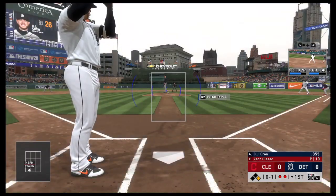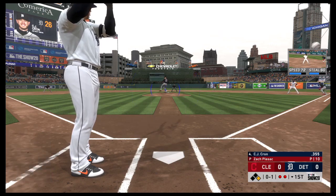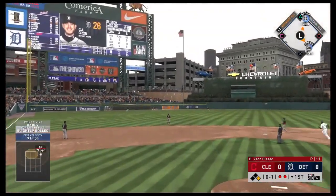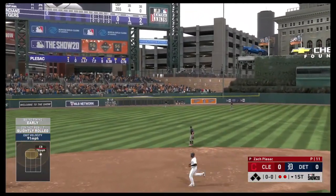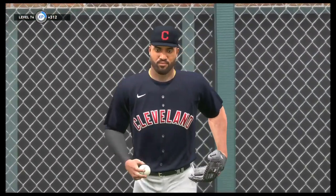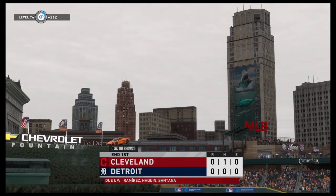Two out with the man at first. In the air now, out to left. Left fielder giving chase. He tracks it down, and that will end the inning. Tigers leave 1. We are still scoreless.